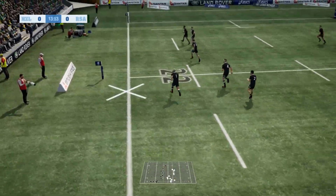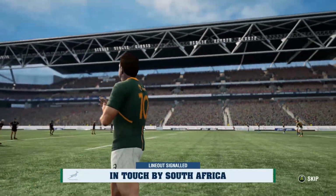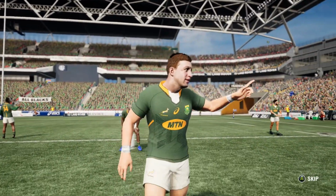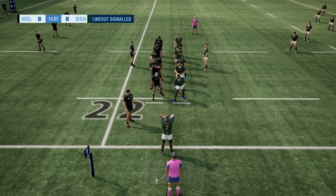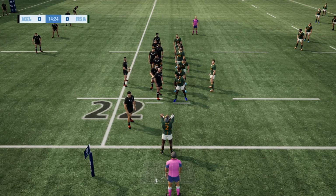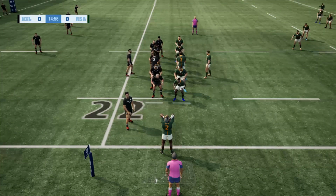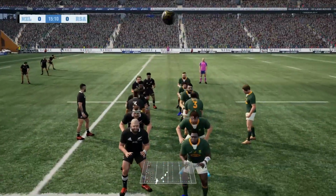And it's just short of the 22 for Handré Pollard. What a start to this match. Absolute mayhem. 0-0 the score. And now a great chance for Mbonambi to hit his man this time in the line-out. And the Springboks to attack.